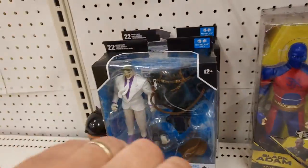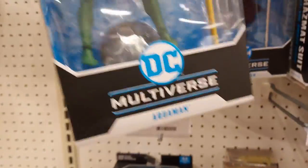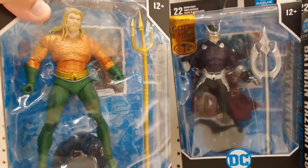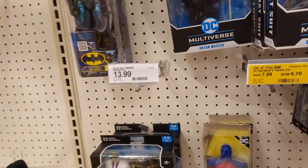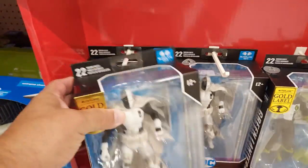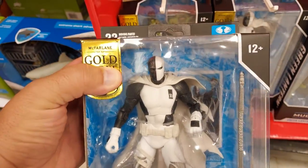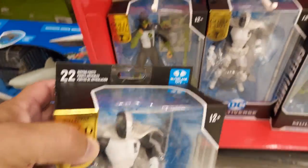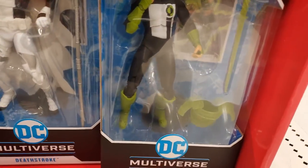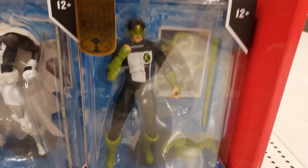And then it's typical, the rest. And then, yeah, that's it. So if I put him next to him, ooh, the Ocean Master and Aquaman. Whoa. So I found this end cap over here at the end, and it tends to be having some really good stuff. So you can see this guy, Deathstroke. Oh, that's cool. All white like that, and then they have, yeah, the Green Lantern. You can see him right there.